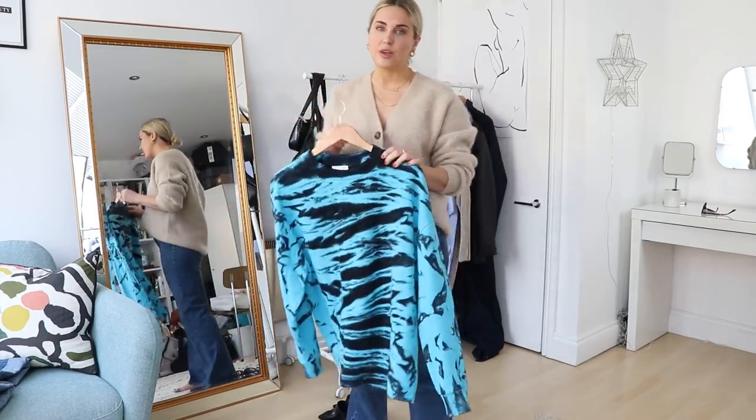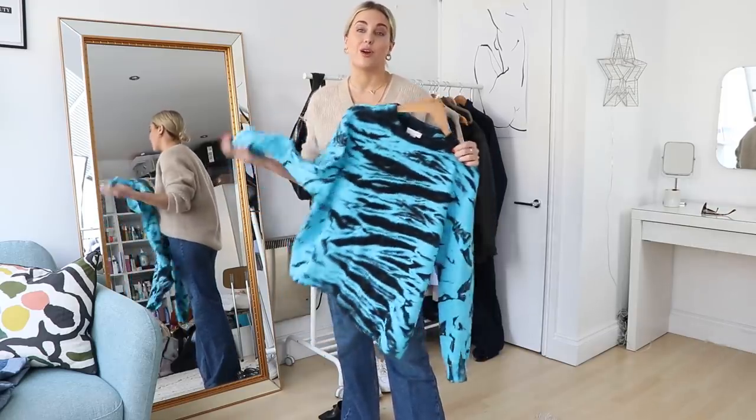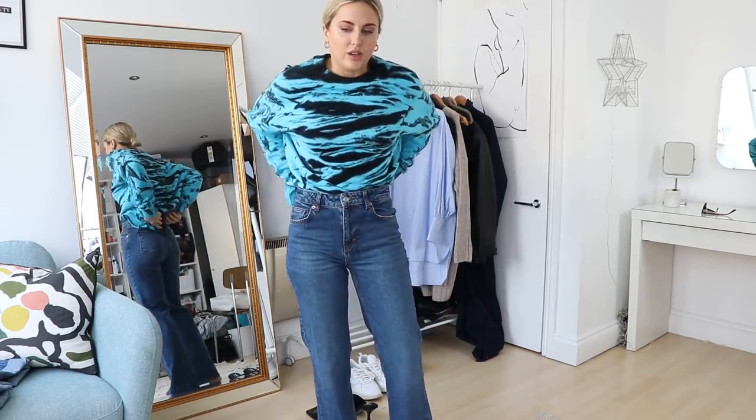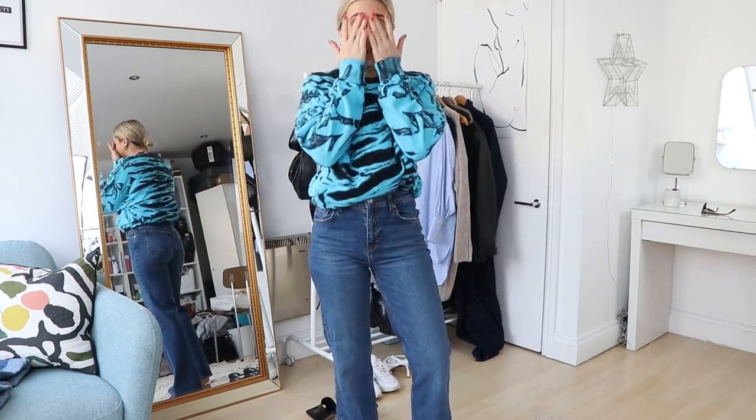I got size 10 because I didn't want to risk getting an 8, which is my true size, and it being just a little bit too small. It's just something that I saw and I love. So I'll put it on, I'll show you. I can appreciate it's not everyone's cup of tea, but I'm obsessed. So you know how they say that you should buy clothes that make you feel good? Well, this is definitely like a feel-good top for me. I put it on, I look in the mirror, I'm like, I fucking love that blue. I love it, love it, love it.